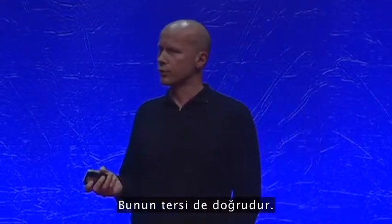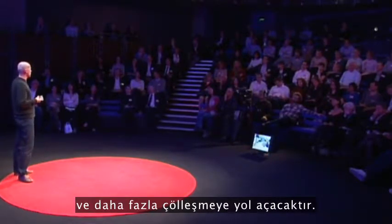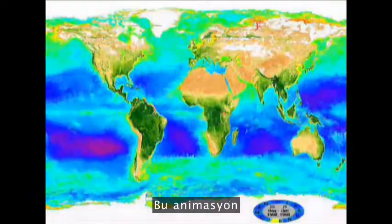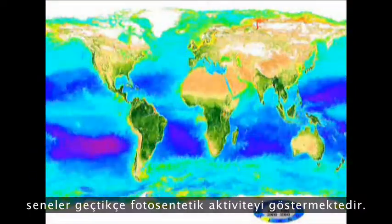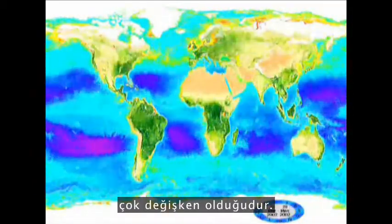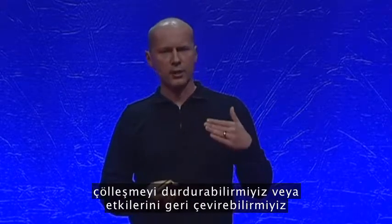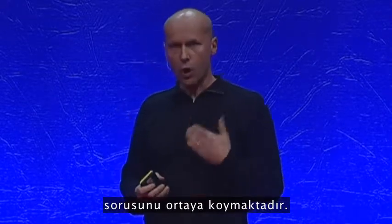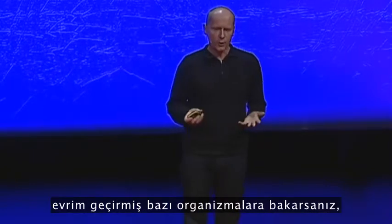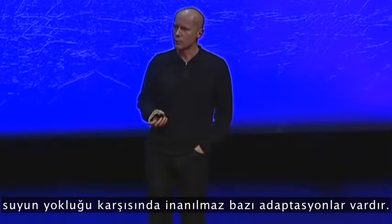The converse is also true. The more vegetation we lose, the more that's likely to exacerbate climate change and lead to further desertification. And this animation shows photosynthetic activity over the course of a number of years. And what you can see is that the boundaries of those deserts shift quite a lot. And that raises the question of whether we could intervene at those boundary conditions to halt or maybe even reverse desertification. And if you look at some of the organisms that have evolved to live in deserts, there are some amazing examples of adaptations to water scarcity.